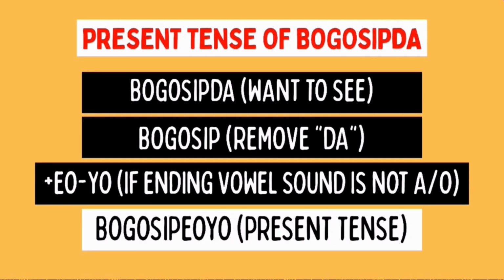So from 보고 싶다, we will transform it into its present tense form. Take note, 보고 싶다 is still a verb. And now, we'll be transforming it into 보고 싶어요, which is its present tense, by using the usual method. So 보고 싶다 is a verb that means to want to see. And then, we'll remove da to leave behind 보고 싶. And since the ending vowel sound of 보고 싶 is not a or o, we'll be adding 어요. So 보고 싶 plus 어요 is 보고 싶어요. And now, we have the present tense form of 보고 싶다, which is 보고 싶어요. And that is how 보고 싶어요 is formed.